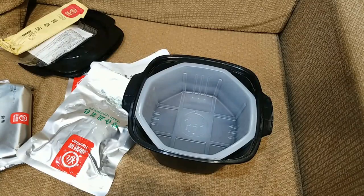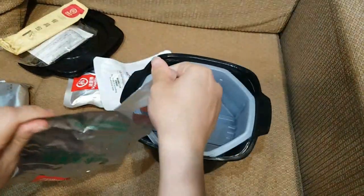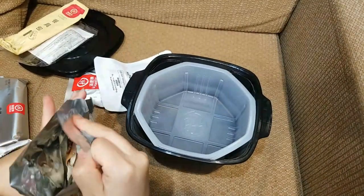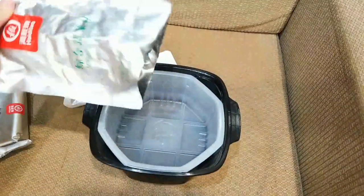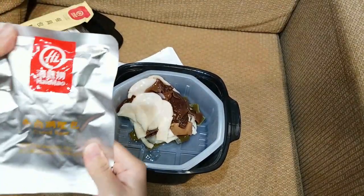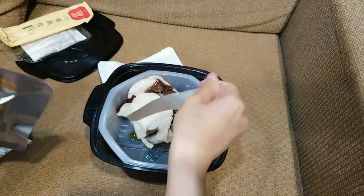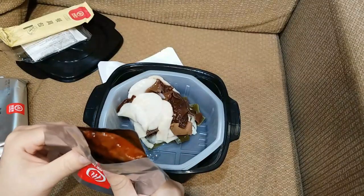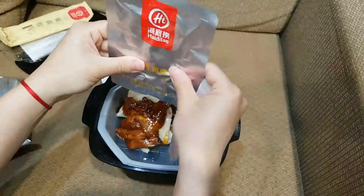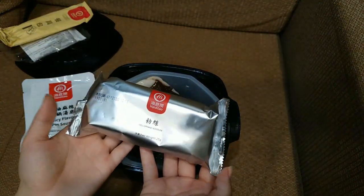Cool. So step one is to tear open all the food packages onto the food container case. I'm going to start with the mixed vegetables. Whoa! There's a lot of stuff in here. Okay. Next, I'm going to go in with the cured beef. Yeah, some real beef. Yeah, give me all that spice. And then lastly, we have the noodles.